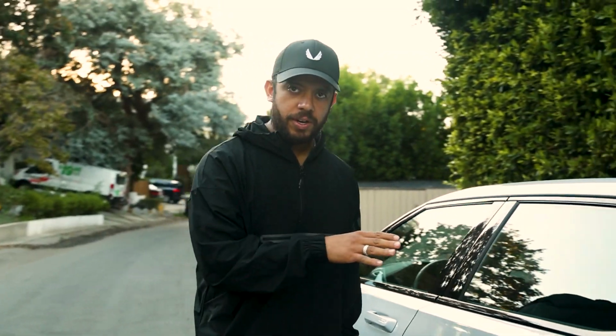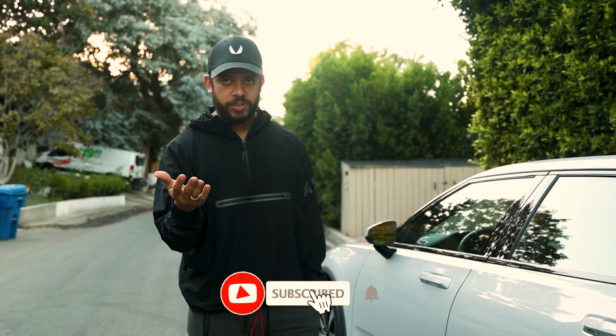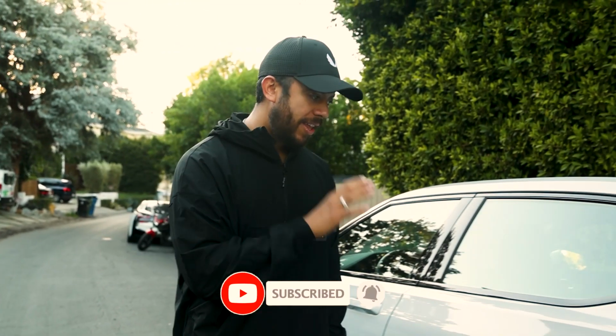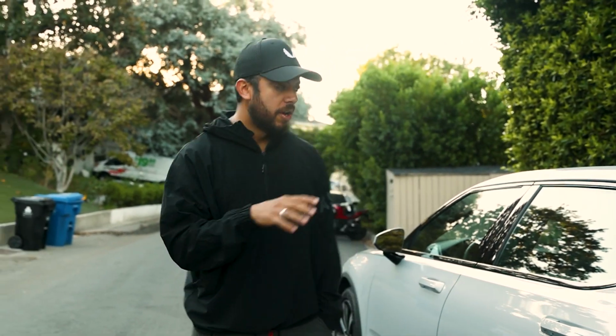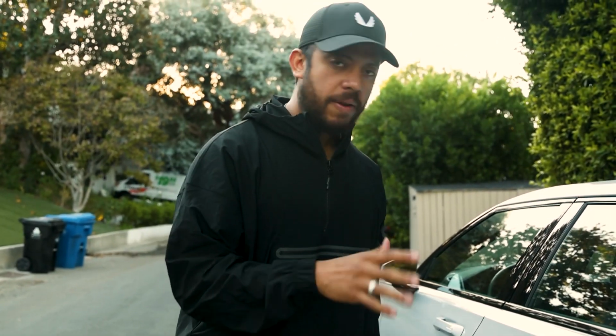Okay guys, so this right here is the Polestar 2 by obviously Polestar. And I'm gonna talk to you a little bit about what I love and what I don't like about this car, especially comparing it to the Tesla Model 3. Both run around the same price range. You're looking at about $55,000 and it's kind of exciting.